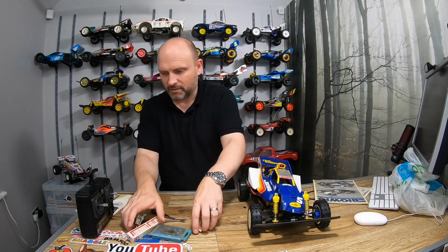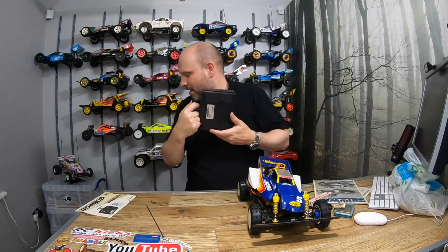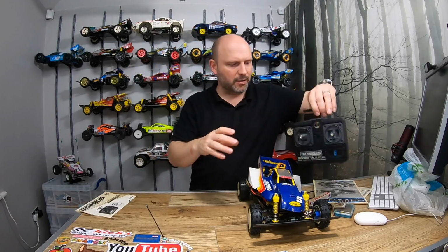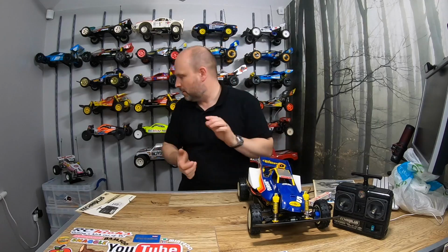So there you go. Just make 2 new cars. God, I've got to get rid of some of these. I must have 20 of them now, and I should just keep the crystals and get rid of a load of them, and then just put the crystal in.